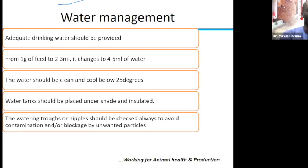And during heat, these birds take a lot of water, almost 3, 4, 5 times of what they usually take during the normal weather. And because you don't want the birds to be taking hot water during the heat, you try to put your water tanks in a shaded area where it's insulated. You can have a kind of thatch roof over it, or you can insulate it with a jute bag also, something that will help to keep your water cool.